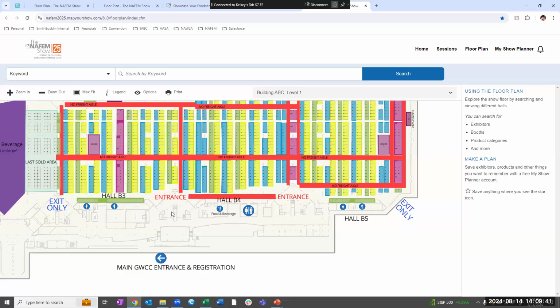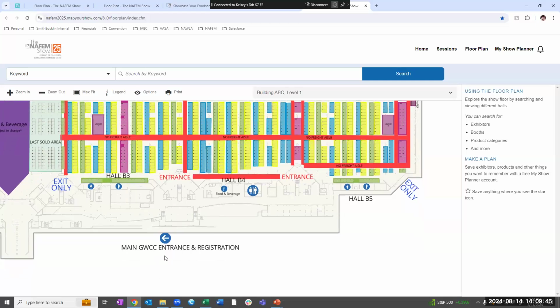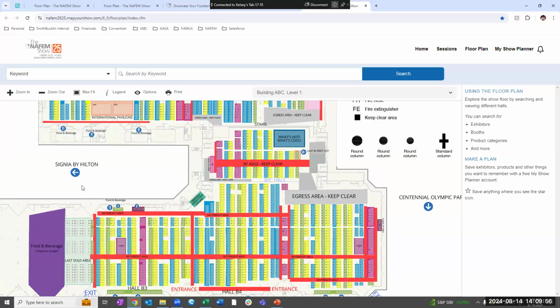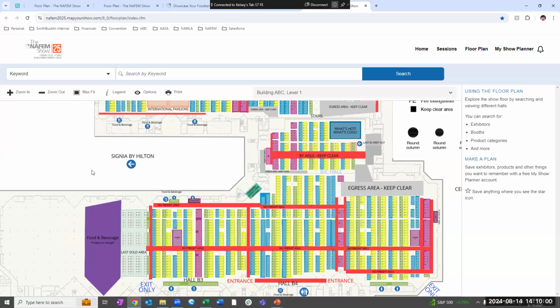Now, keep in mind the entrance on the bottom left is going to have people coming from our registration area, as well as the GWCC primary entrance to enter the convention center. And note that we also are in relation to the Signia by Hilton. If you are staying there, is coming from this direction.